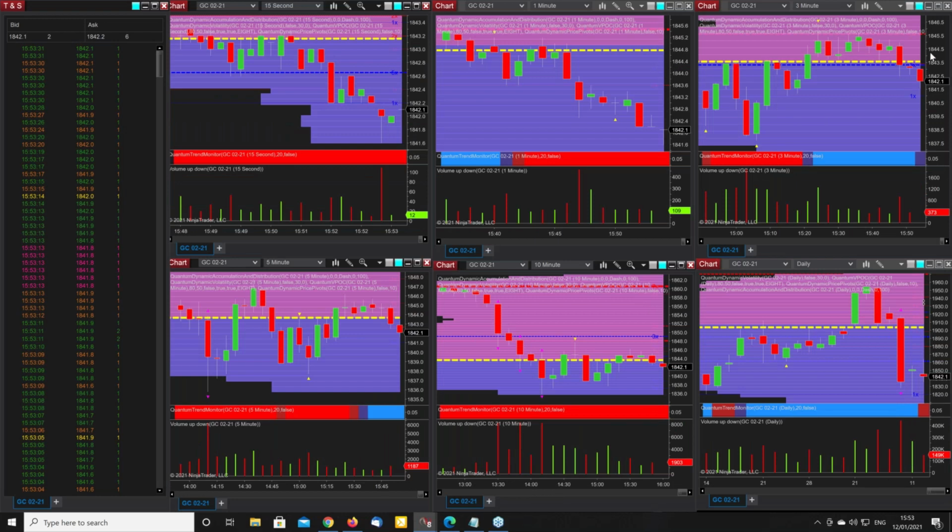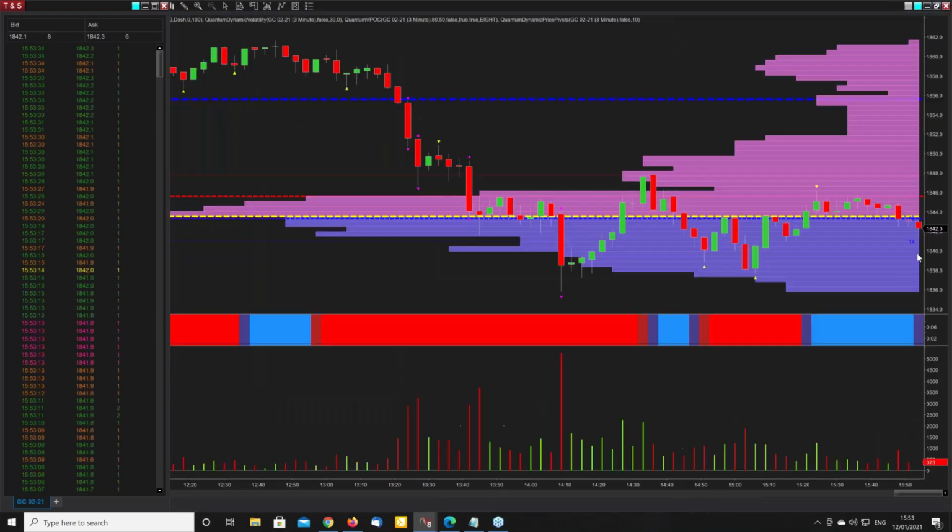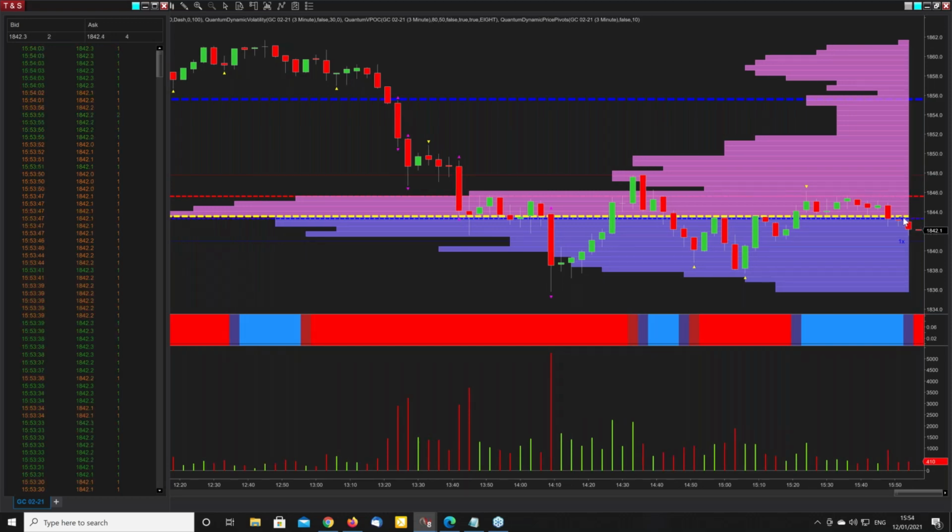Let's go to the 3 minute. There we go. So we're rotating around the volume point of control. We've got this again, back to levels. You can see how strong that level is through there. It's come up, tested, retested it several times, can't break through that area. Then it's gone back down to the volume point of control through another area immediately below this blue dashed line. So that's been breached as well. So there's a ton of resistance. If this market tries to reverse against that volume point of control, there's a ton of resistance here.